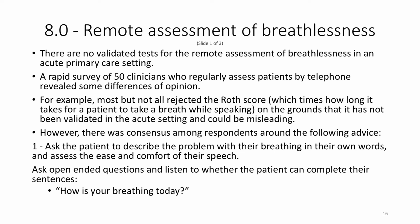8.0 Remote assessment of breathlessness. There are no validated tests for the remote assessment of breathlessness in an acute primary care setting. A rapid survey of 50 clinicians who regularly assess patients by telephone revealed some differences of opinion.